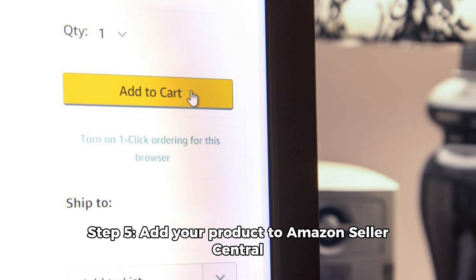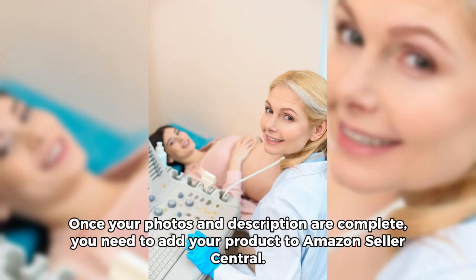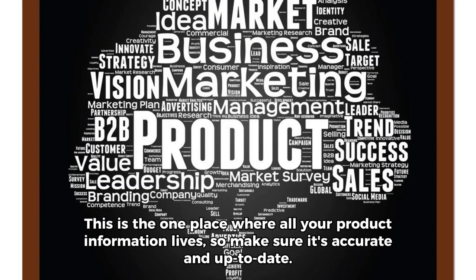Step 5. Add your product to Amazon Seller Central. Once your photos and description are complete, you need to add your product to Amazon Seller Central. This is the one place where all your product information lives, so make sure it's accurate and up to date.